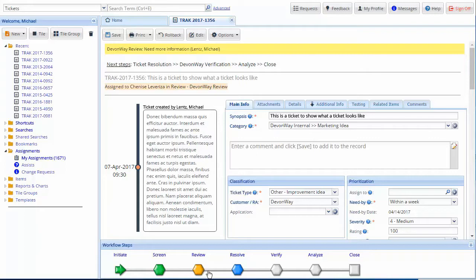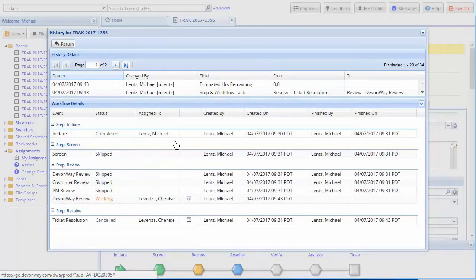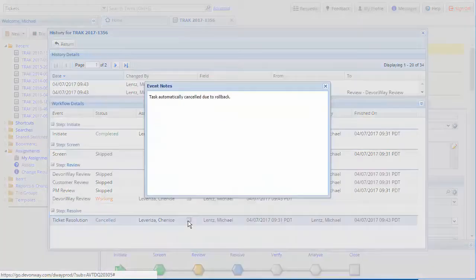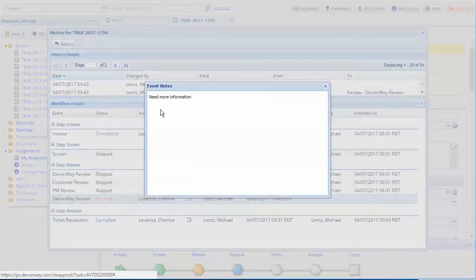If we want to see when things happen, if we click on this and look at the history, we can see the history of when and where and who did things. We can see that Michael Lentz created this earlier on April 7th at 9:30 in the morning, and then a little bit later he canceled the resolve step. That means he rolled it back to the DevonWay review. If we look at this, we can look at the reason. It's automatically canceled due to rollback. If we click on this, we can see that they rolled it back because they needed more information.